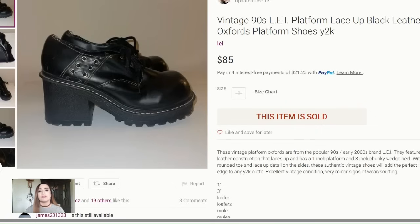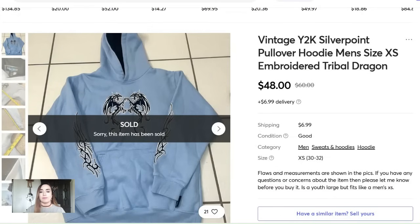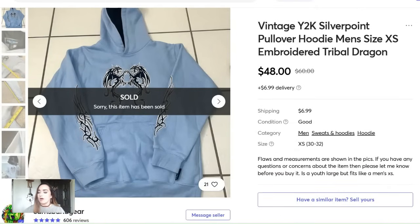Here's another similar pair, a little bit of a wedge platform there, a block heel, not a true wedge, but it's got that heel to it. That one went for $85 from the brand LEI on the Poshmark platform. And then over on Mercari, the next type of item for Y2K aesthetic to look for are dragons.